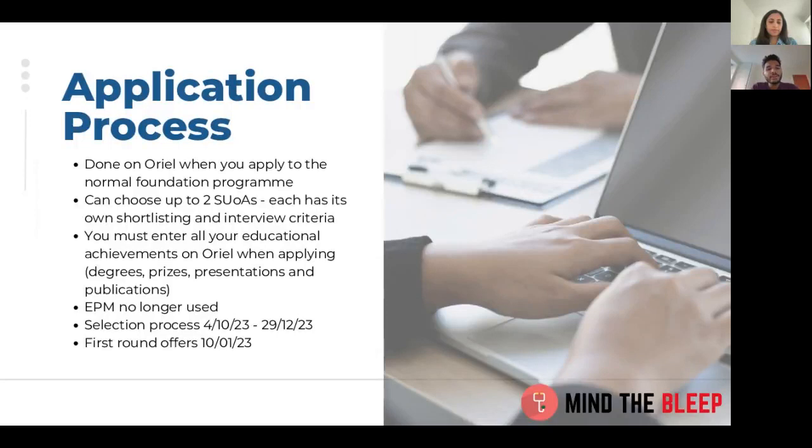Now, when you fill out your Oriel application, you have to fill out all of your academic achievements then. So don't submit your application until you've got all of that sorted out. And what I would do is, as soon as you have your Oriel account set up by your medical school, go into it and start to populate as much as you can of your application and just save it as a draft.